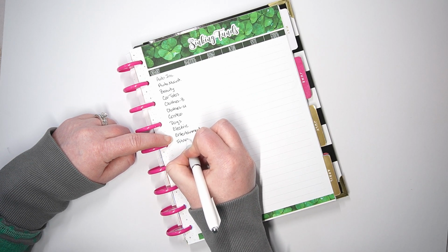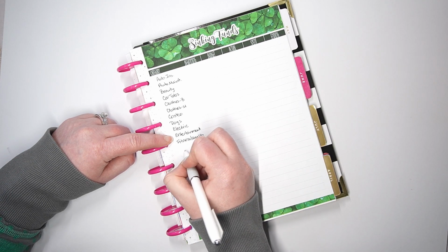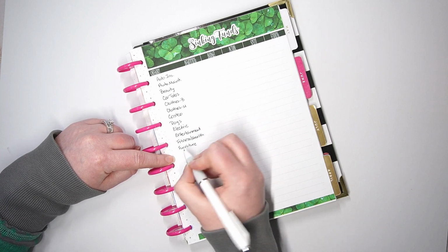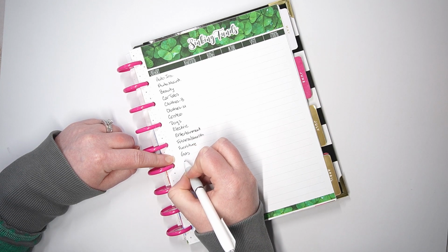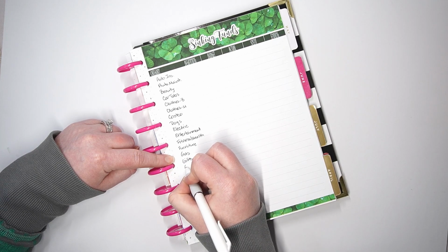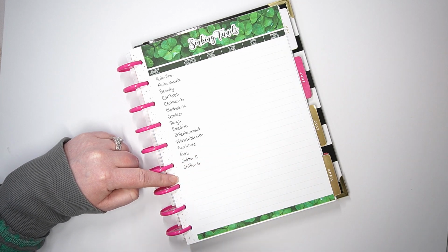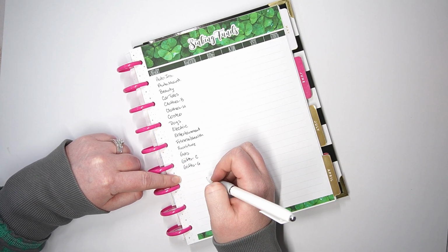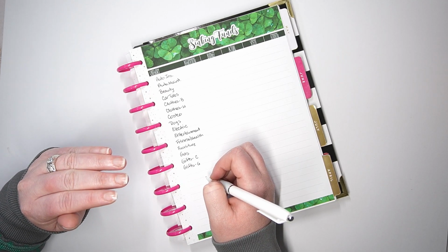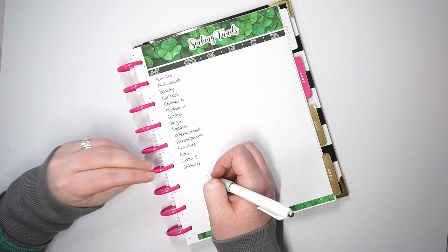Fitness. And health. Furniture. Gas. We have two different gifts categories. One is for Christmas and then one is for general gifts throughout the year for different holidays or birthdays and that thing. I ended up separating it because I wanted to just fund Christmas and then not worry about accidentally pulling from that for other gifts when I had them lumped together.